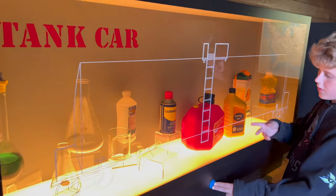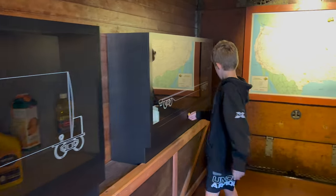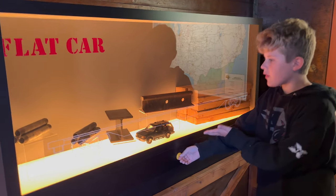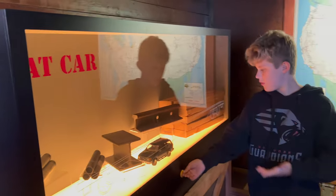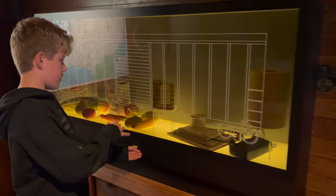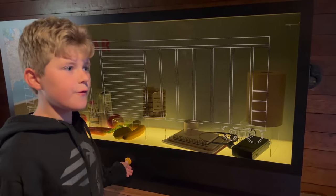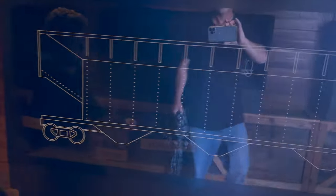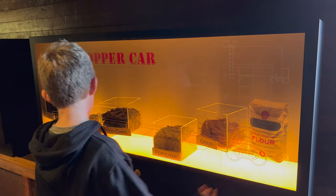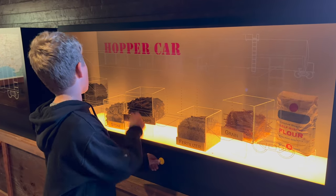In a tanker car, this is what they would put: gasoline. And for a flatbed, they would put cars, metal beams, railroad wood. For the boxcar, they would have anything like these. And then here's a grain car. They would put fertilizer, grain, flour, wood chips, stone, or coal in a hopper car.